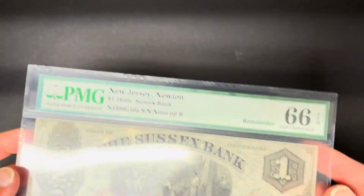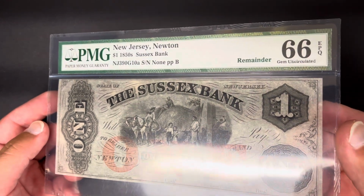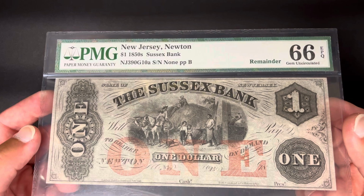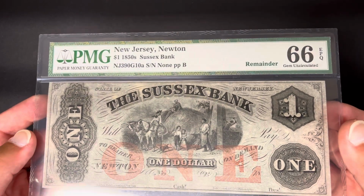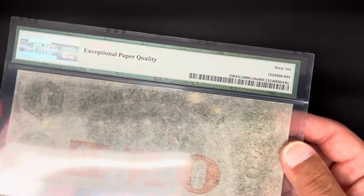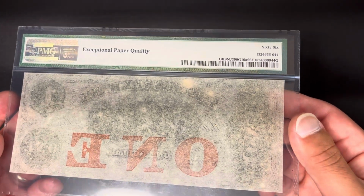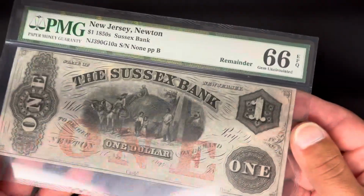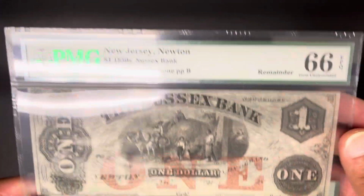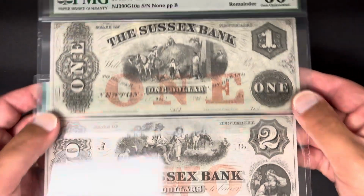That note pairs nicely with the note that I already have, which is the Sussex Bank of Newton $1 remainder. This one I've had for quite a while. I believe I've showed this in a previous currency dump video. And this one is graded 66 EPQ by PMG. So both of these notes are from the same sort of series right here.